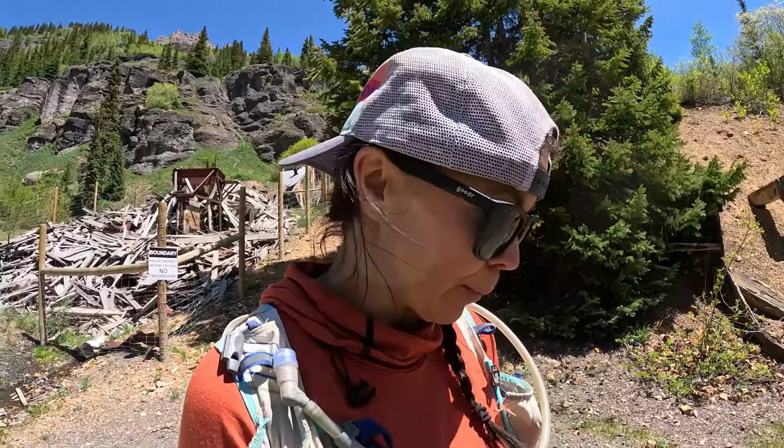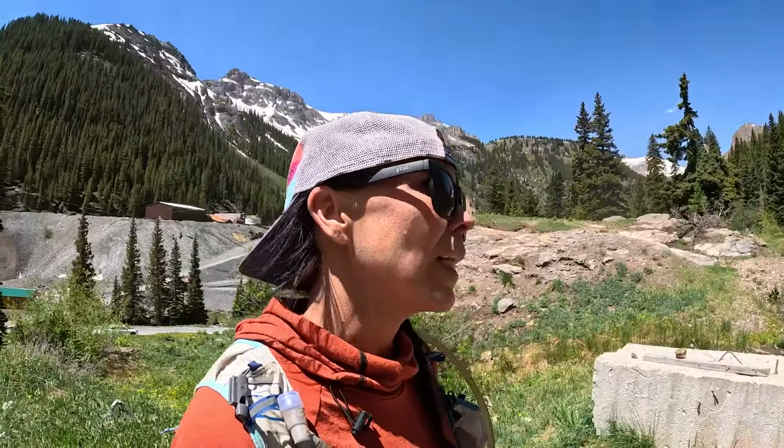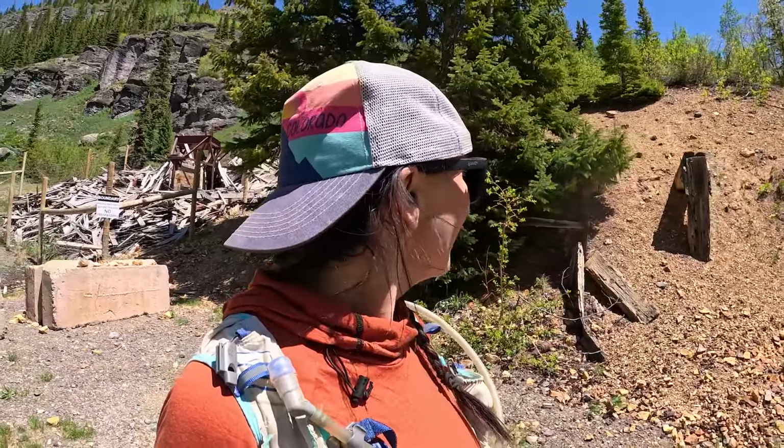Came up to use the restroom, which they have right here. And there's a couple more abandoned mine buildings, but private property, probably because they're just really, really deteriorated. So kind of dangerous, I would assume, to walk around, but still really cool to see. I know, geek sauce.